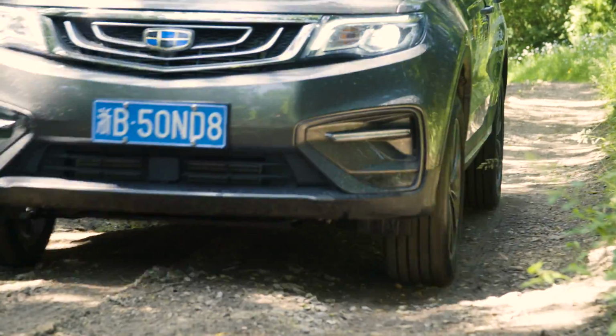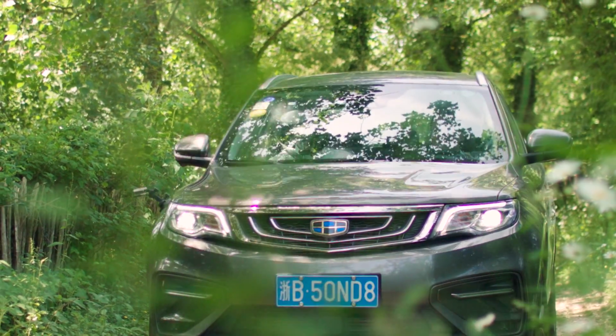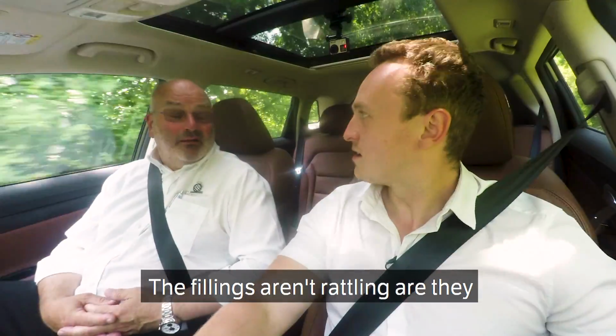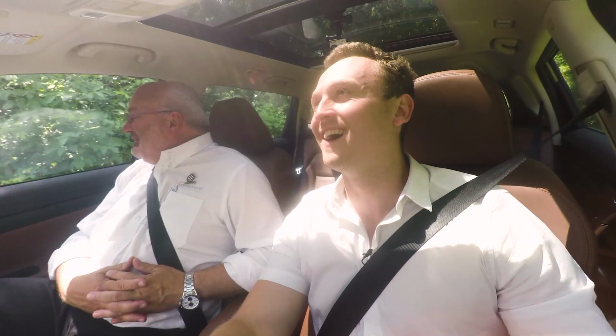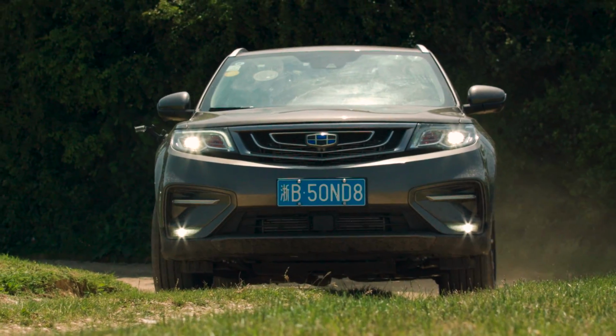The car is soaking up everything. The seats are really nice. We're going over some, not gnarly stuff, but there's big potholes and there's no rattles. It's decent. I'm a fan. The fillings aren't rattling, are they? I don't actually have any fillings. What? Yeah, well done me. Really, it's genuinely impressive and very comfortable in here.